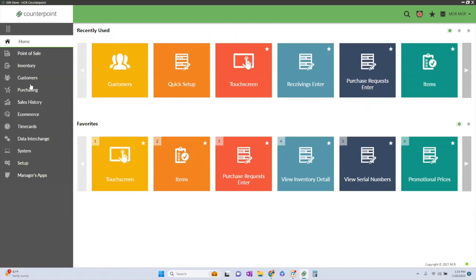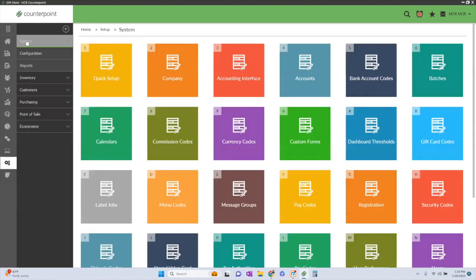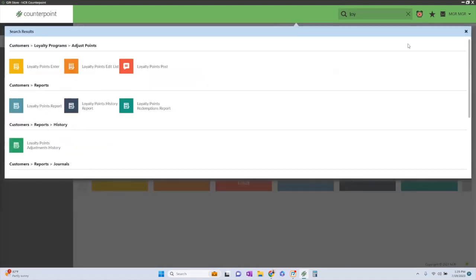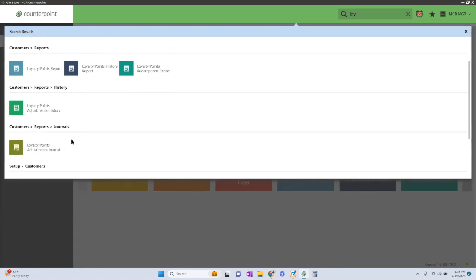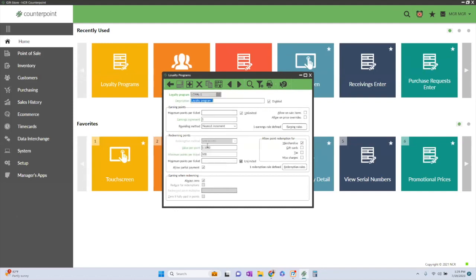All right, let's look at loyalty points. So if I go to setup and system, oh, you know what? Let me show you the nice search features here. So this is the loyalty program. So you can set up your loyalty programs. This is kind of what they look like.